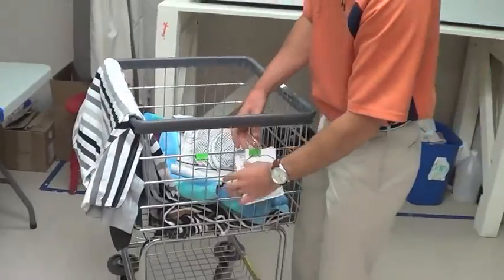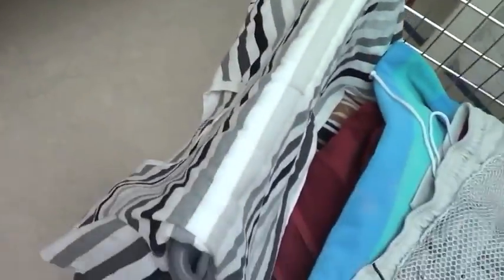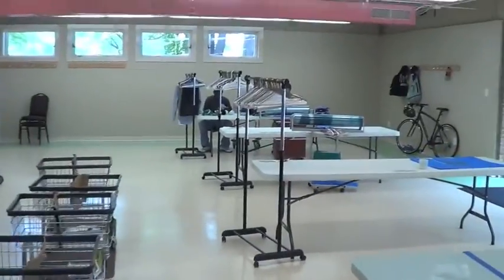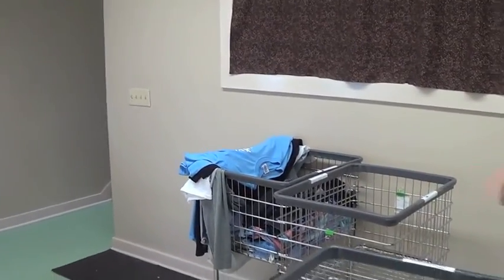So, Ryan just took everything out. You can see the socks and towels and such, gym shorts are inside the cart, and the shirts and stuff are hanging over the edge, and now he'll just take it out of the laundry room to our wonderful folding area. It would go into the assembly line of clothes ready to be folded.